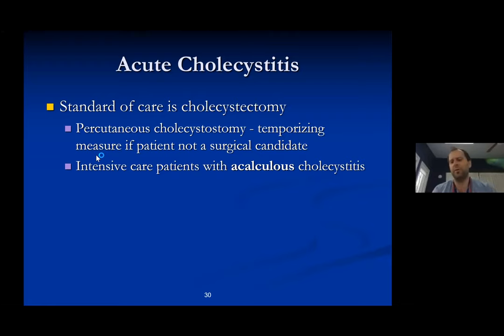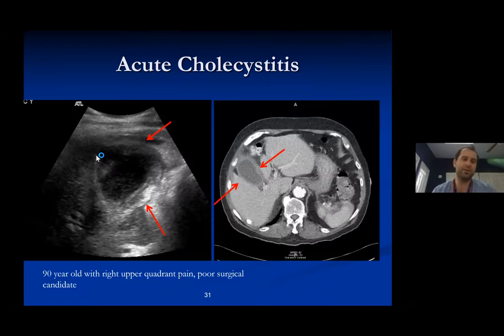However, we have so many patients that will never become surgical candidates because they're just too old, too sick, have many other things going on, and we place catheters percutaneously, usually going through a small hepatic tract directly into the gallbladder that decompresses them acutely. Patients get better, they go home, they can typically come back then. In a couple of weeks, we'll inject the tube, see if there are any stones, if the cystic duct is open.